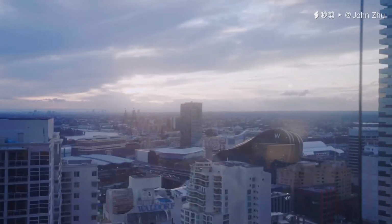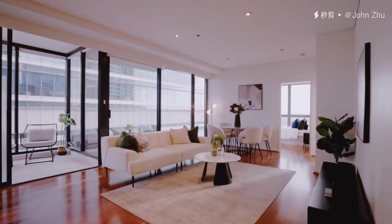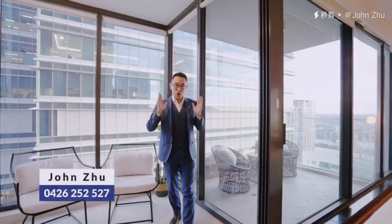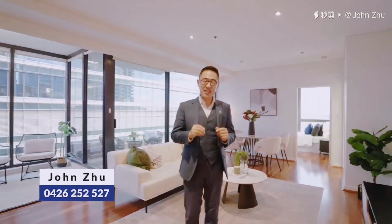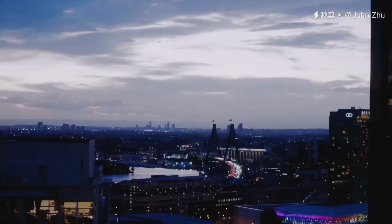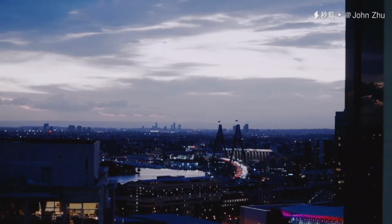Location, location, location. Space, space, space. Views, views, views. If you are looking for a spacious home with total size of 117 square meter, corner position with extensive city views and dining harbor views, then you cannot miss this fantastic two-bedroom, two-bathroom with one-car space apartment perched on the level 41 of the iconic World Tower building right in the middle of Sydney's CBD.